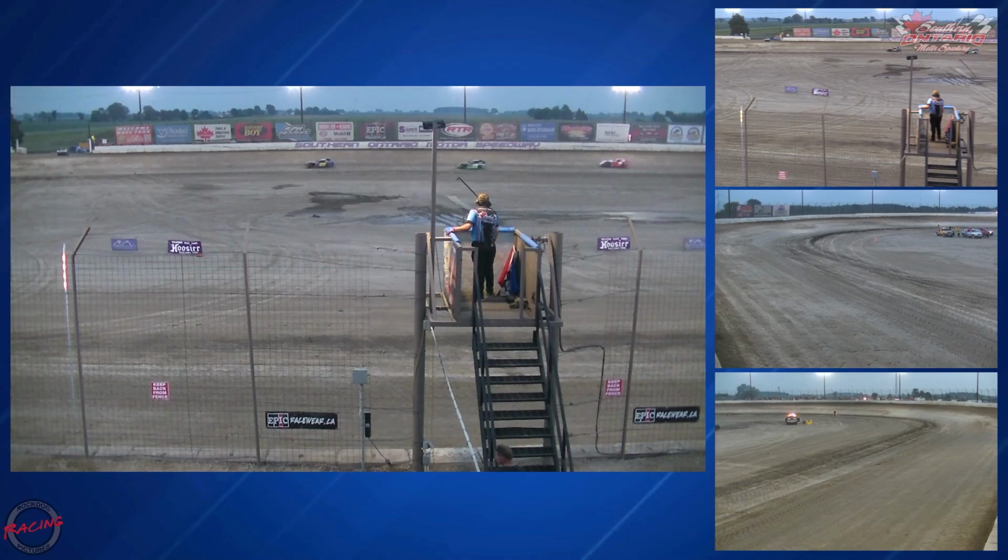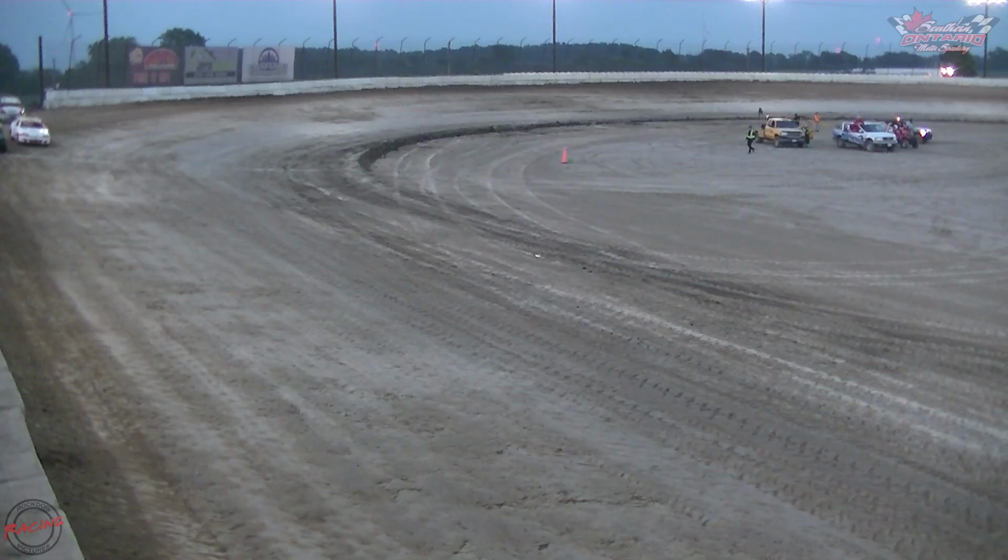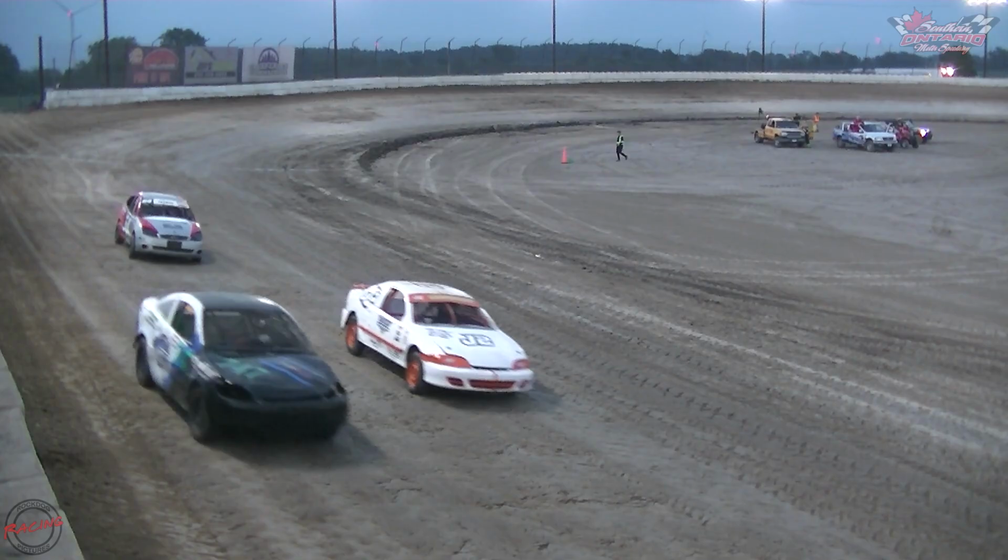And just like that, we are now through our mini mods. Three heat races done and in the books for those drivers. They will go back and start wrenching before their feature event tonight. And we're going to continue right on through with our heat race programs here tonight.